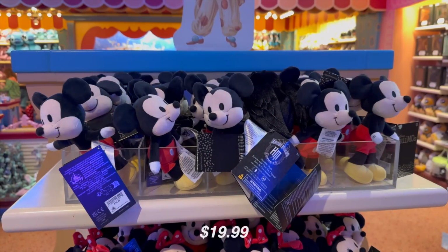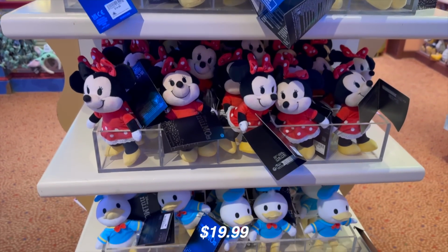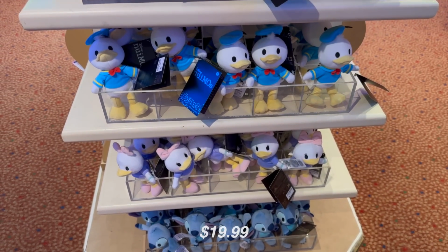Oh. Now it's actually been quite some time since I've seen a little stock of some Numios, so for $19.99 each, you can find your favorite friend here inside this store.